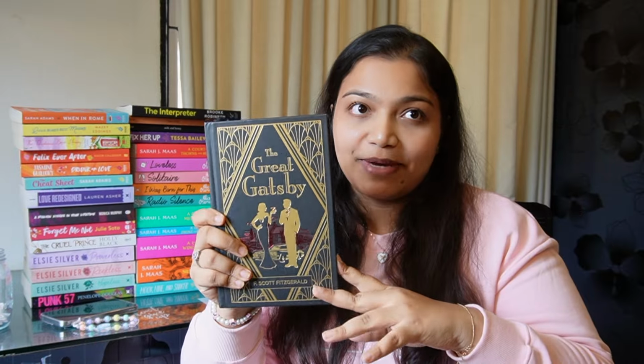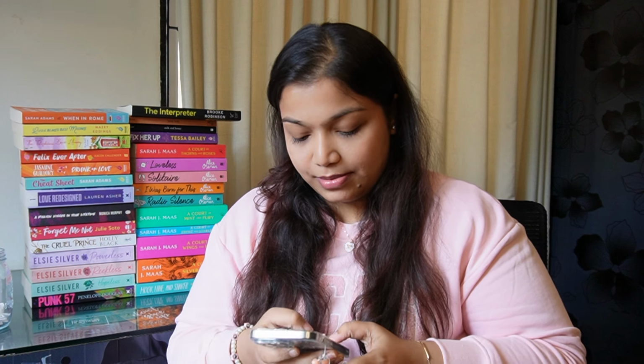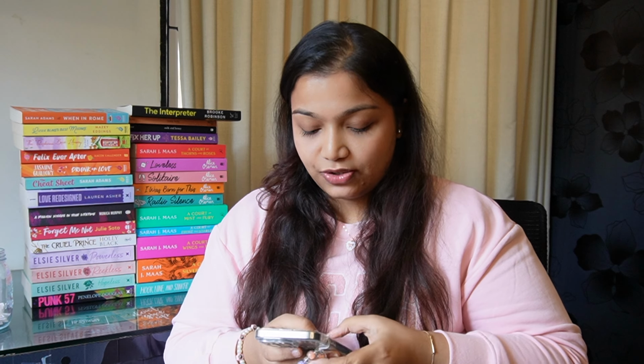This is totally out of my comfort zone. Even though I love the idea of classics, you won't find me reading a lot of classics, but I do want to get into that. So maybe this will be a start. This is The Great Gatsby. Let me just see what the book is about, because the blurb does not offer any explanation of any sorts.